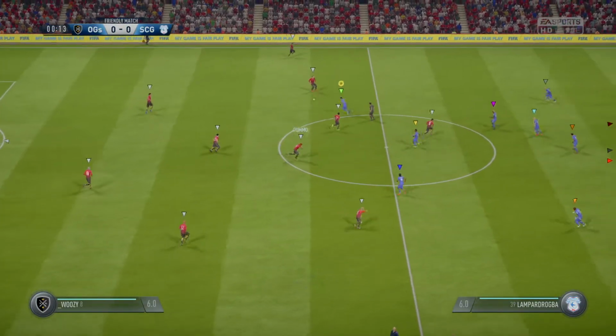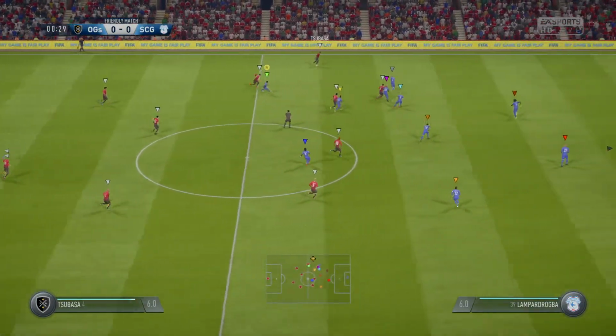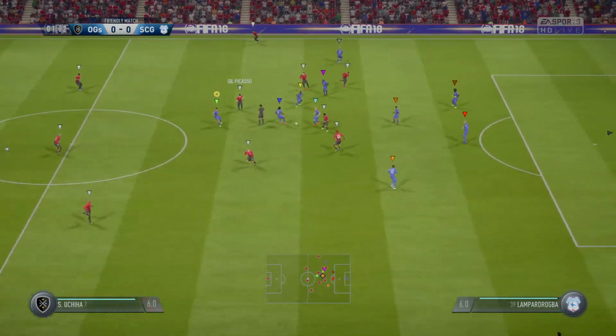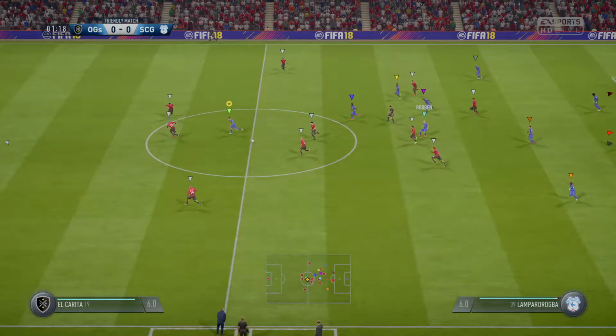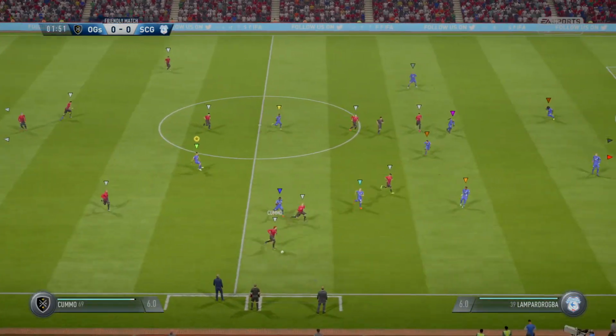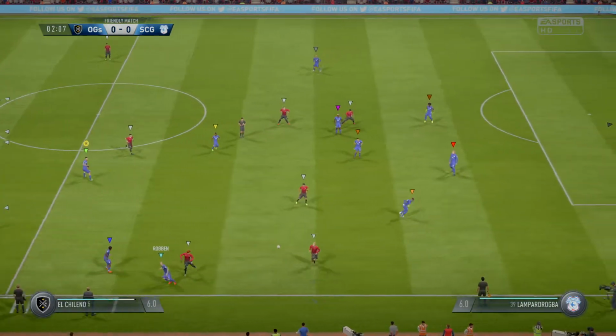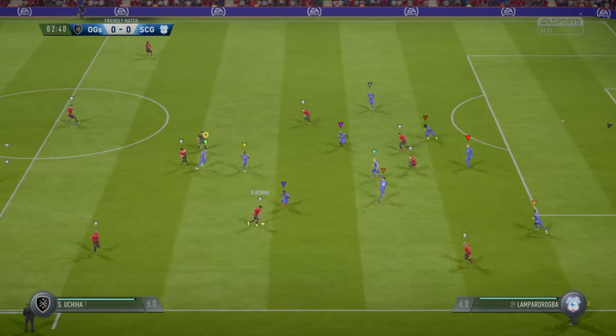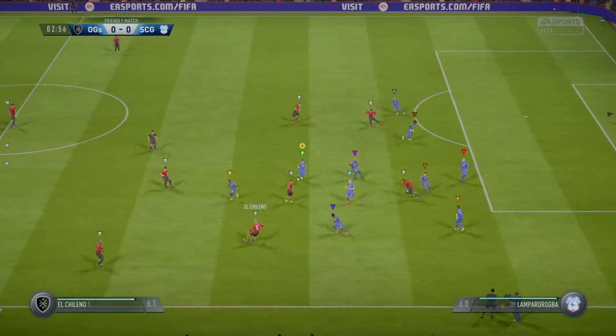And it's the start of the game here. Really getting at the opposition this far up the pitch now. Looked very good indeed, but the move has broken down. Uchida. Modric.